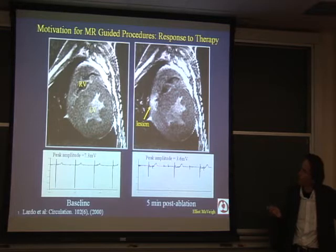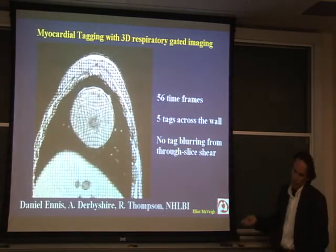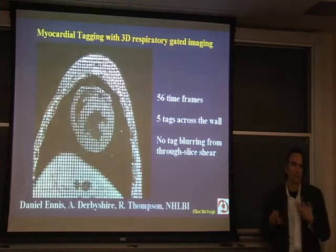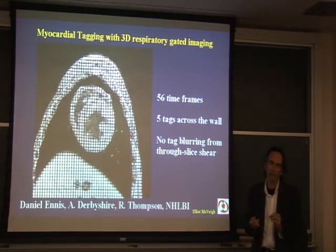This is something I did at Hopkins, Colorado, and California a few years ago, and they continue to do this. While you have a patient or an animal or whoever it is in the scanner and you're doing some kind of therapy, you can look at the function of the heart very accurately.